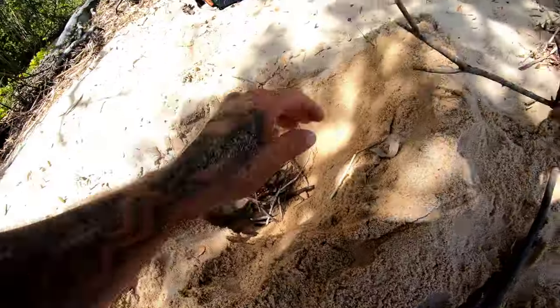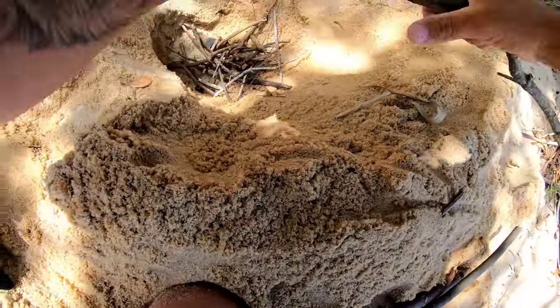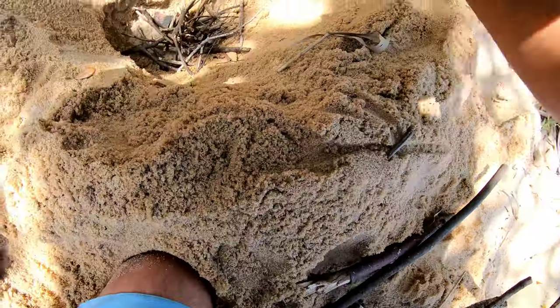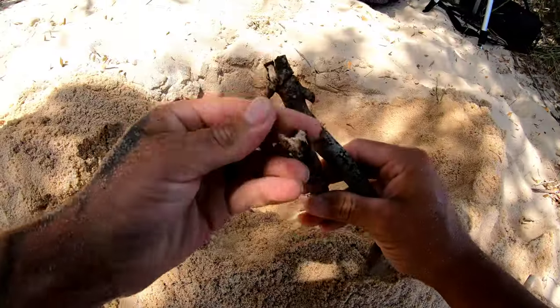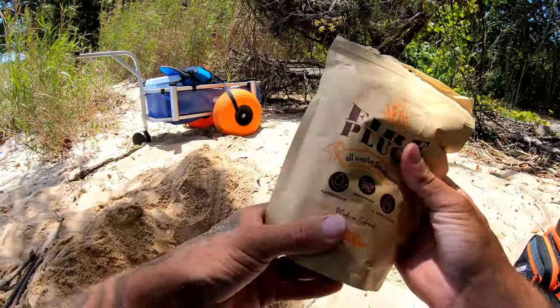Get some of this dry stuff down there in the bottom of our fire pit here, and we'll make a nice little mesh of this dried kindling. Oh yeah, that stuff is just bone dry on the inside. That's gonna be perfect. All right, let's get this fire going, guys.